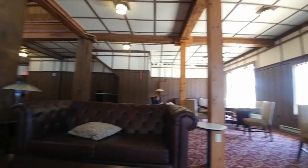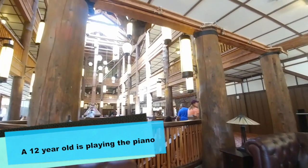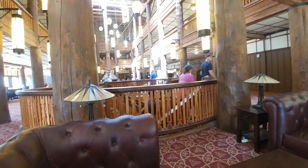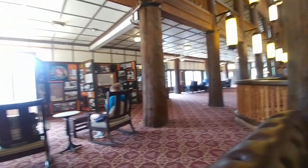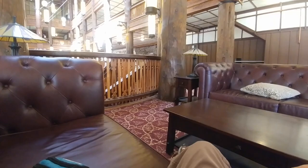Now here we are lounging in the hotel, and you can barely see it over here, it's a 12-year-old playing the piano. Just a guest coming in, sharing their talent. That rack back there is where they put the history of the hotel. We were just lounging and having a good time, sitting back in the many areas so you can just relax, especially after a great day of hiking.